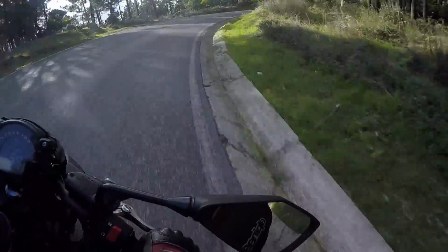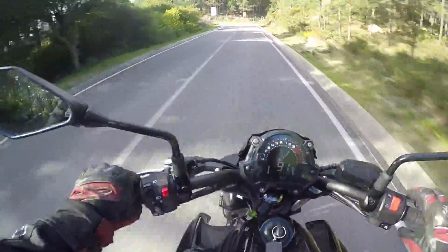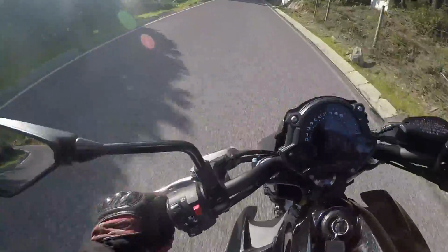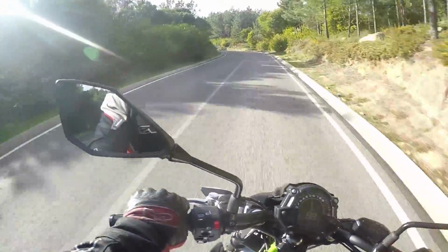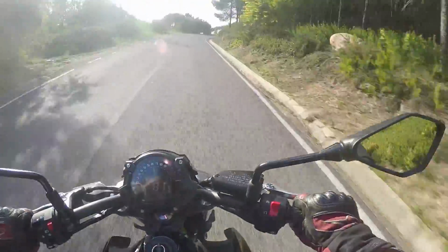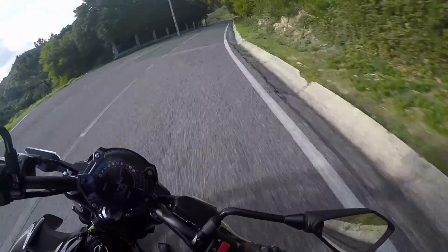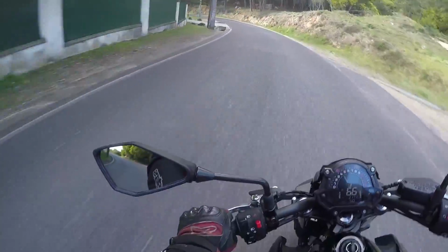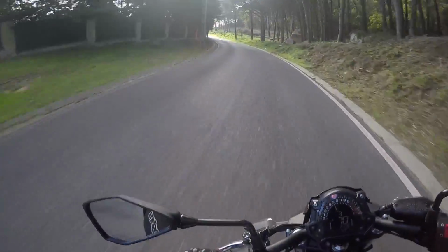This is the tightest corner here. Now it's a cool down for the last bend, and this corner's great. You just put in one input and it's all the way around, just the way I like it. There's no wobbliness, no need to correct, even though the front is super light like this.